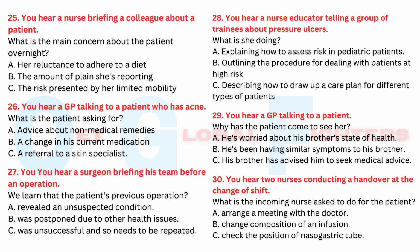Question 29. You hear a GP talking to a patient. Now read the question.